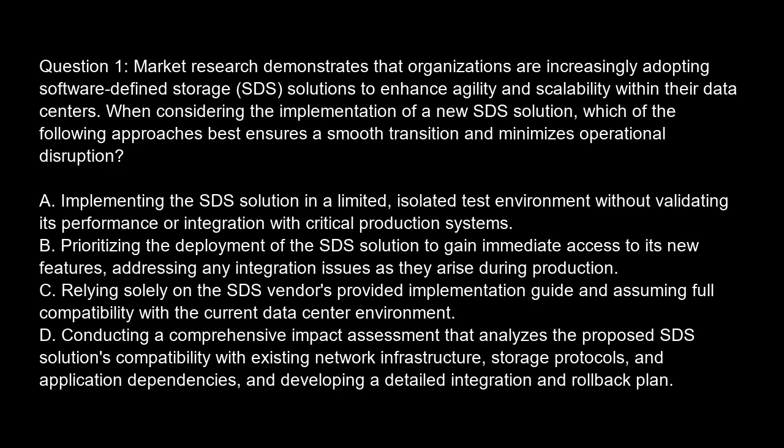Question 1. Market research demonstrates that organizations are increasingly adopting software-defined storage (SDS) solutions to enhance agility and scalability within their data centers. When considering the implementation of a new SDS solution, which of the following approaches best ensures a smooth transition and minimizes operational disruption?